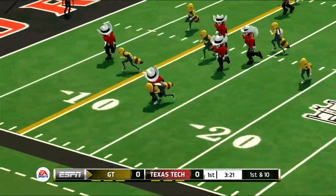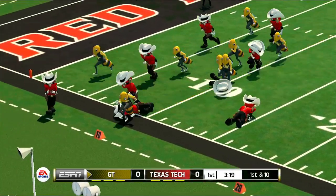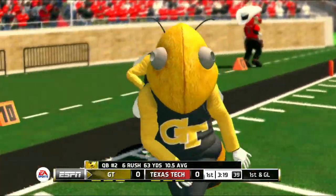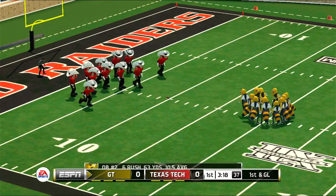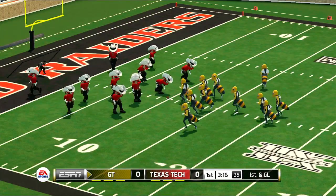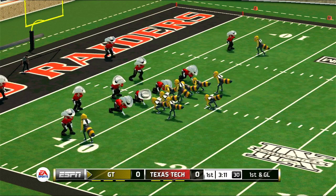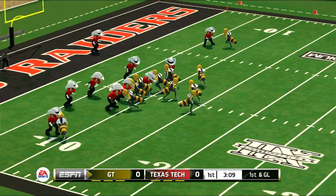He's got an opening. He's knocked out of bounds at the 10-yard line. Boy, that's another first down, Brad. That's the fifth first down on this drive. You know, this offense isn't hitting a lot of big plays, but they're very, very consistent with their execution. It's putting a lot of pressure right now on this defense.